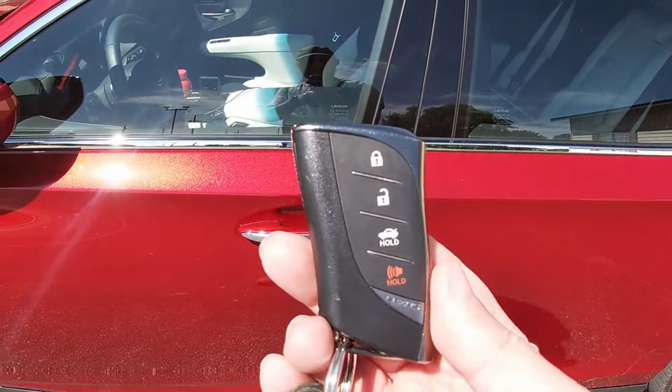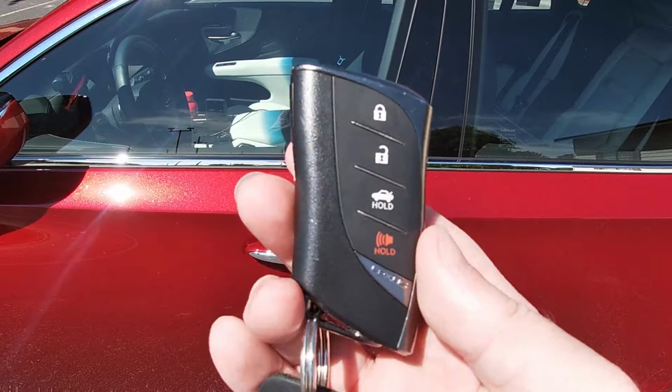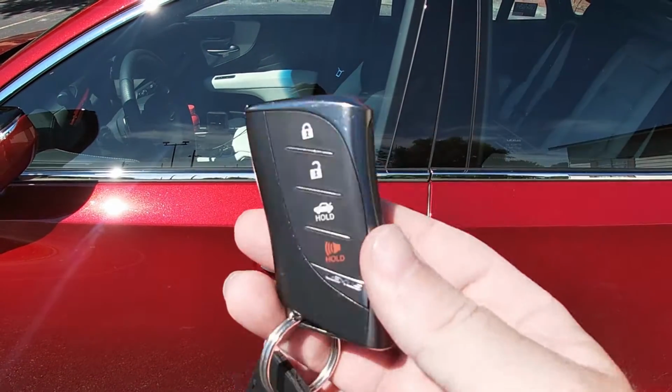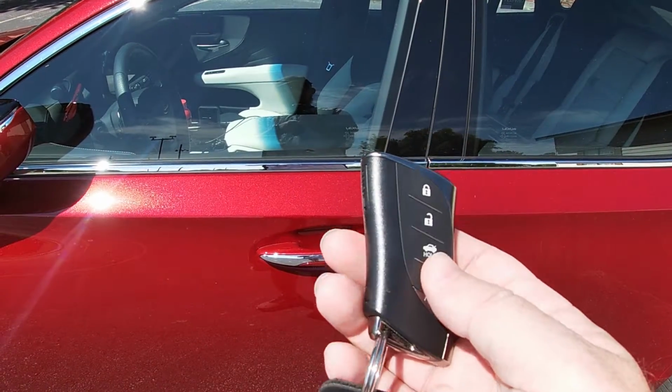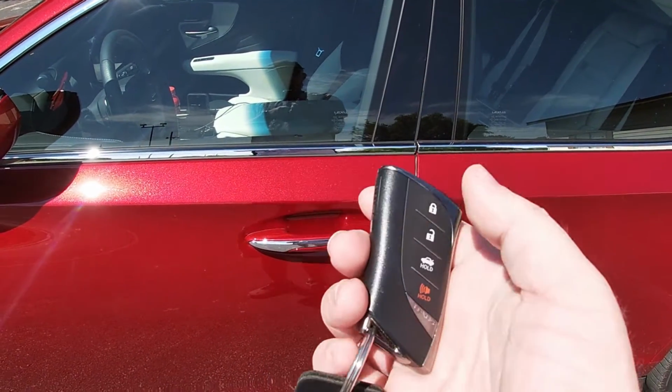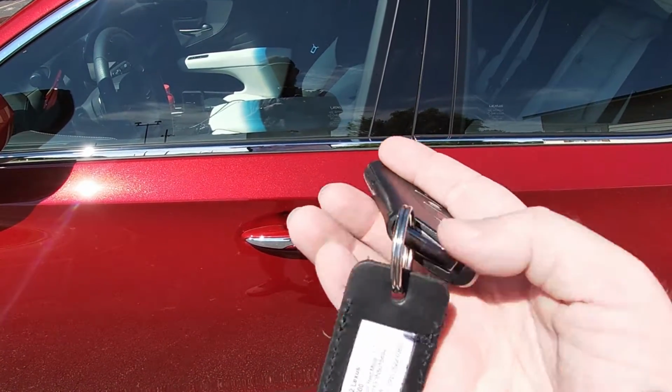But one thing that is not extra is Lexus's advanced keyless access. I would expect no less on a car like this. And you know, the key fob is getting a little bit old. I kind of wish Lexus would do something a little bit newer for such an updated flagship car. But you know, you got lock, unlock, power trunk in this case, panic, and the releasable key blade that comes out of the bottom.